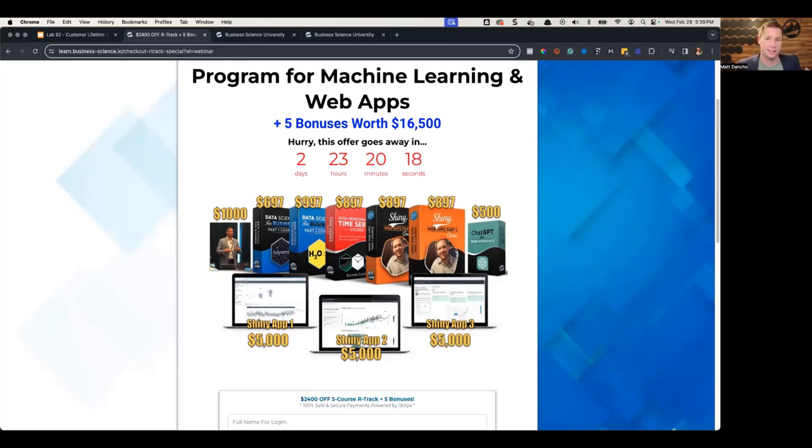Honestly, this is the program I wish I had back in the day. It would have helped a lot through that imposter syndrome, that 3-year stint when I was first learning. So I'm excited.